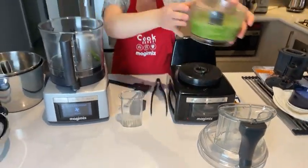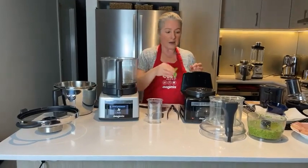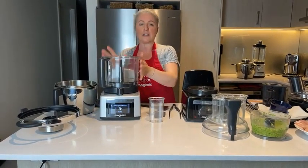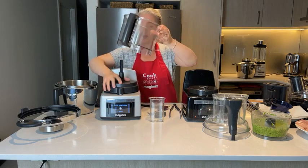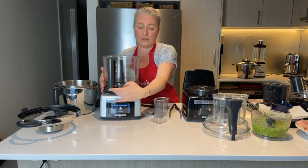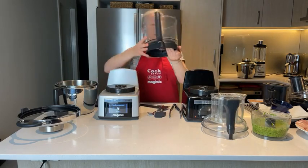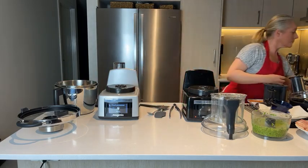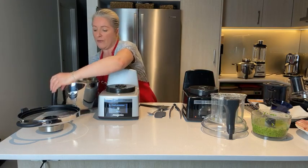So I'm just going to now set that aside, because we're not going to need that for a little while. And now I'm going to move on to getting our chicken ready. I did request that you boil the jug, so have your boiling water ready and on hand. I'll just take the whole base off. Okay, so we'll set that aside. And we're going to get our bowl on and ready.